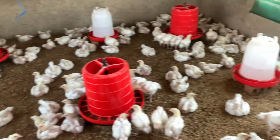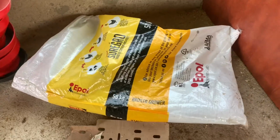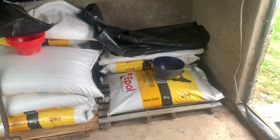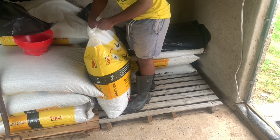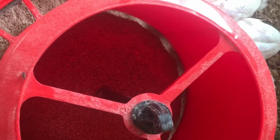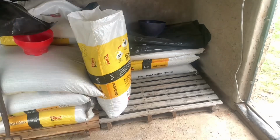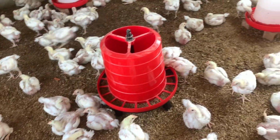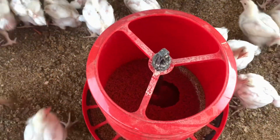So remember on Monday we refilled with this 50 kg bag of grower. We opened this Broiler grower 50 kg bag from EPOL on Monday, and I think we were left with 5 kg of starter inside our feeders when we topped up our feeders with the grower. So we were switching from starter to grower on Monday, and our chickens quite started eating the grower on Monday. So today is Thursday and we're going to be looking inside our feeders.